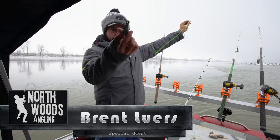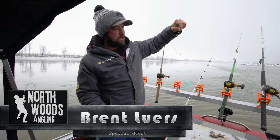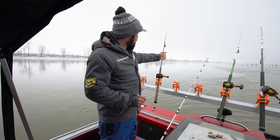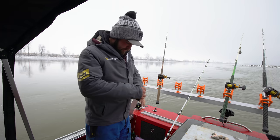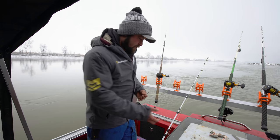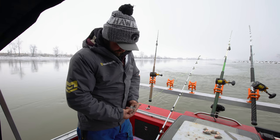This is my new rig I've come up with for the Missouri River. Got your weight on the bottom. You've got a hook coming up about a foot off the bottom. Then you've got another one coming up here. So when we're casting on this seam line, this bait will sit and you'll have your baits up off the bottom for these fish. Pretty straightforward. I just cut them into small chunks.